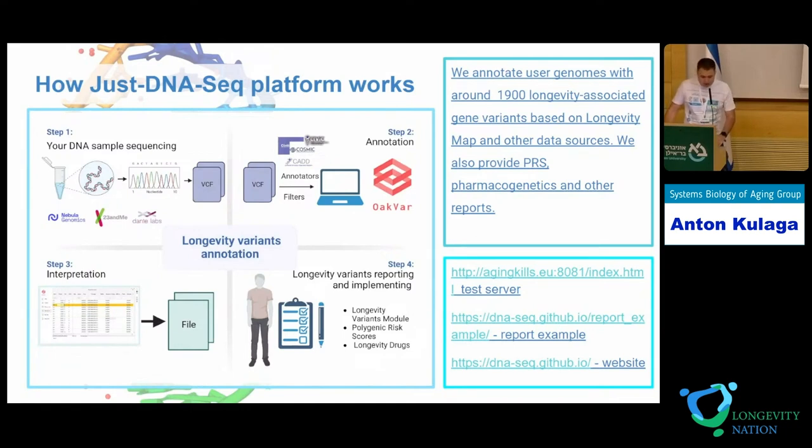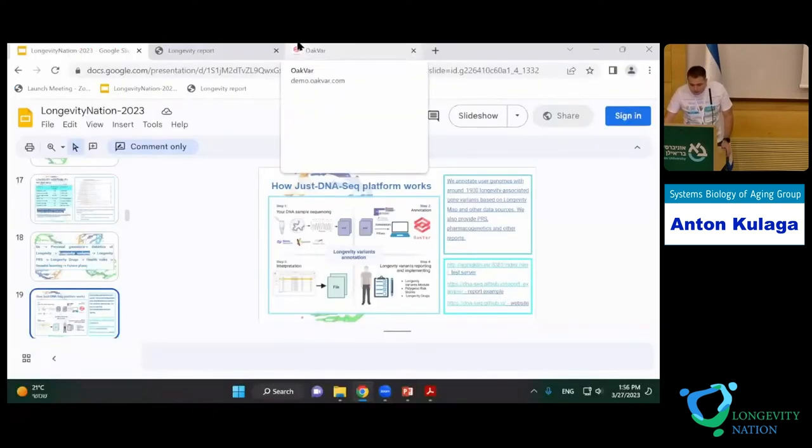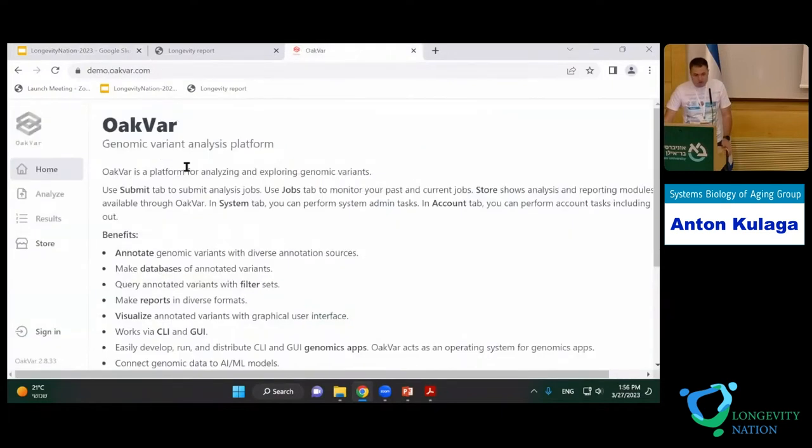I think it will be better to actually open stuff. So here it's in the browser. It's a system where we have a test server, or you can also deploy it on your laptop. So if you care about your privacy, you can just run it yourself. Nobody will see your data. Here, usually you just upload the file, select modules, and have the analysis.